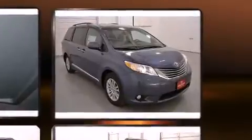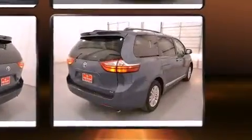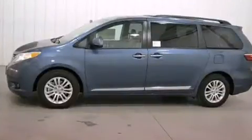Toyota also prioritized safety and security by including dual front impact airbags with occupant sensing airbag, a panic alarm, and four-wheel disc brakes with ABS. Brake assist technology provides extra pressure when applying the brakes.